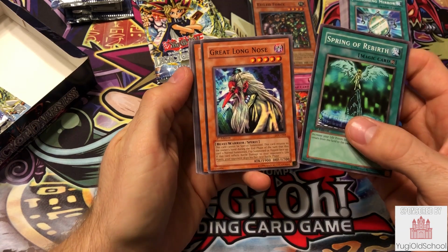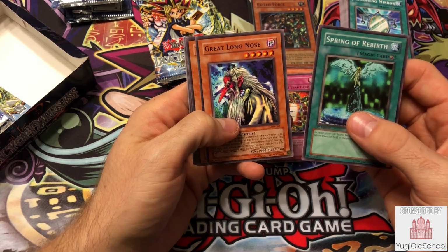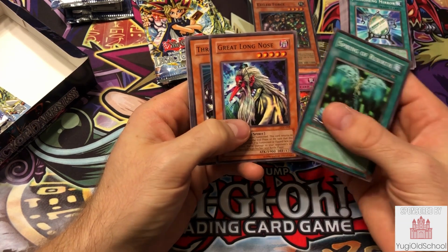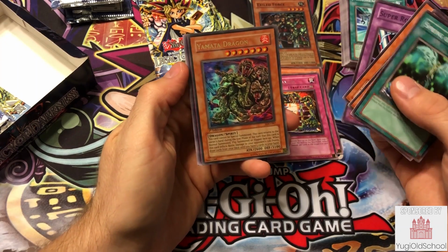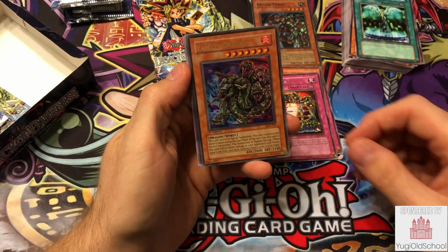Hey, there he is, a great long nose. Awesome! I'm so glad we finally pulled one. I haven't pulled one of these in the last, I don't know, 30 or so packs that I've opened from this set. Super Robario and oh, Yamada Dragon. Look at that. That is gorgeous.